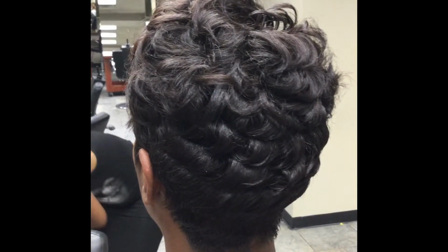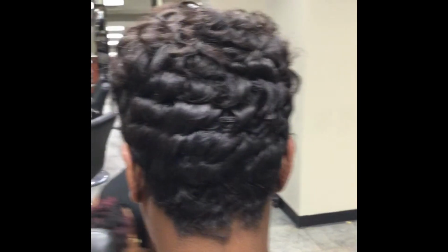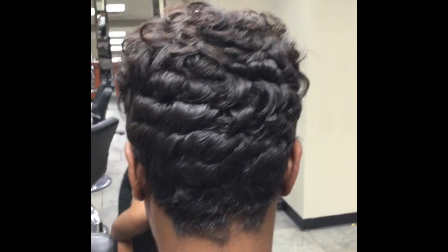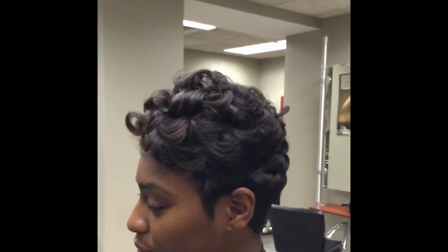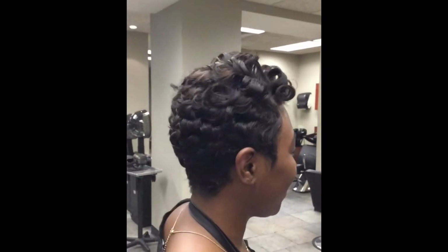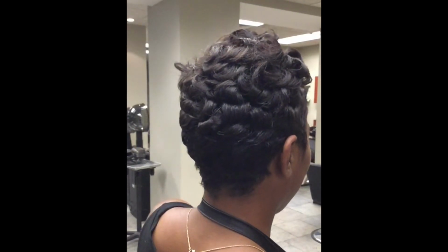The back, it is gorgeous, and it's so thick. That's what I love about it the most. As you can see, those curls will last her at least 4 days, because Miss Kiafa is something else when it comes to taking care of her hair. So that's what it looked like. I left a little wave on the side. I did curl it a little bit more, but yeah.